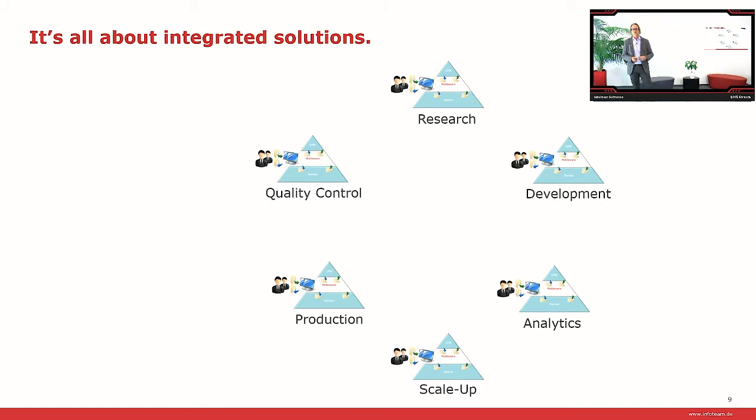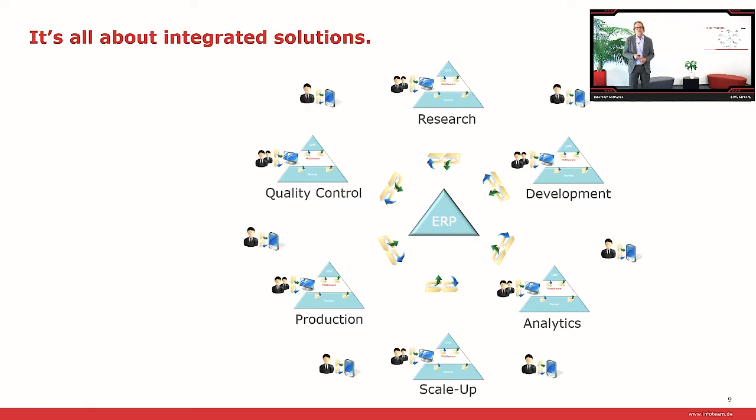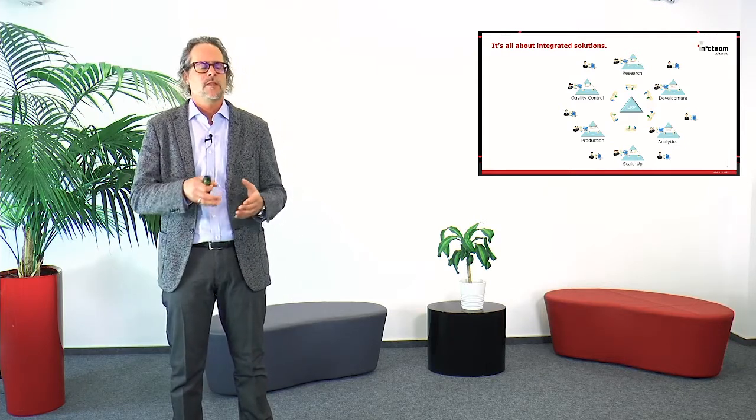So again, imagine that as a circle, which gets connected by a higher level system depicted here as an ERP, where that data goes in, comes out, and gets consolidated. And then there's the modern users that want to know everything from everywhere at any time, and that want to be able to interact with their systems, with their processes, even over different departments. For example, scale-up needs to know what happened in development, so they can eradicate errors that might come up if they wouldn't know.